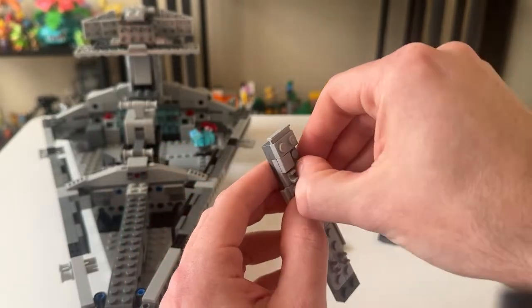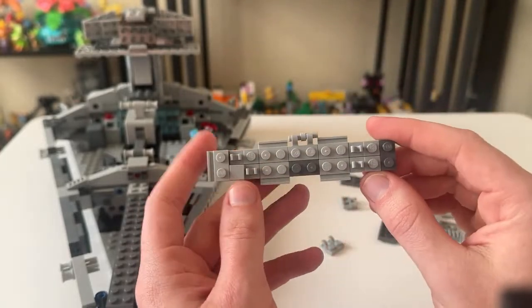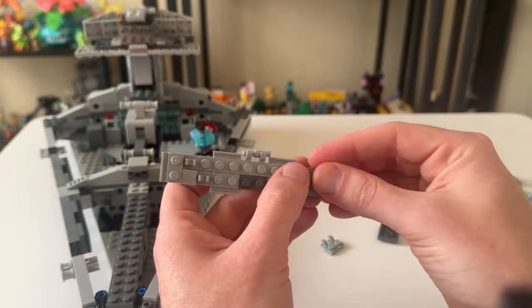And ooh, this piece is backwards. And it's because of stuff like this. You know, I'm trying to multitask and focus on the build and talking to people. And yeah, see, this piece is backwards too. So, you know, that's taken a little bit longer than I thought, but I do enjoy it.